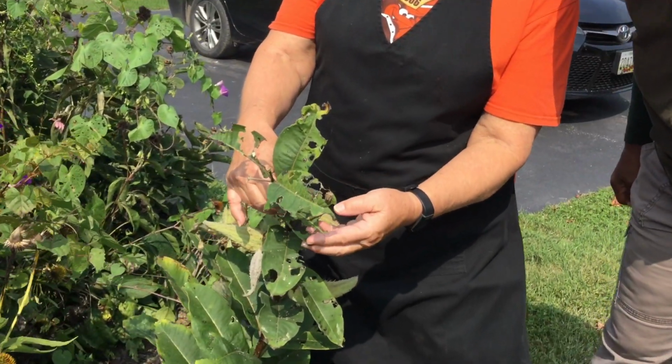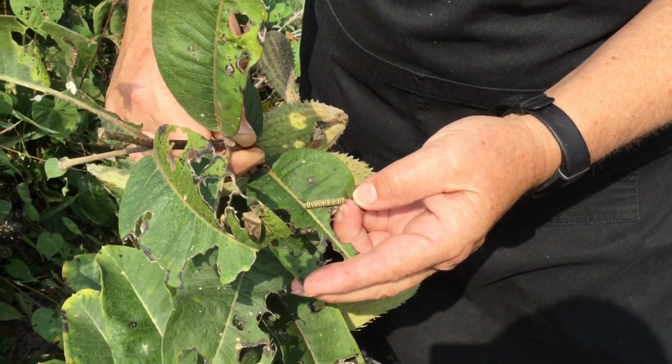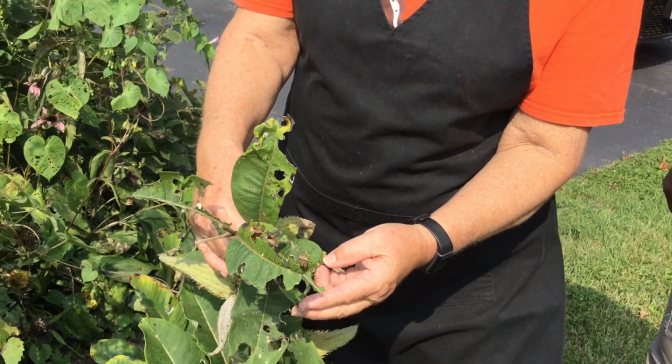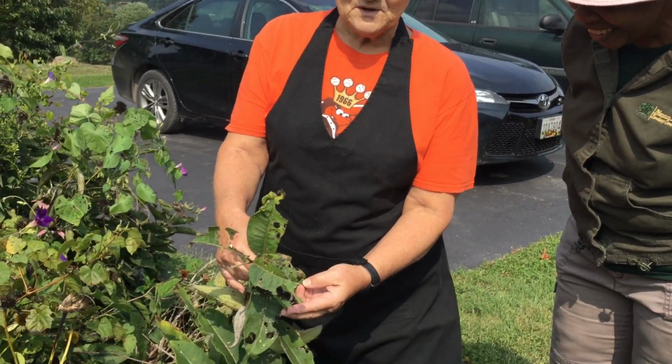Usually this area of milkweed in the garden is full of the monarch caterpillars, but this year I don't know what it is. 2020, I suppose. But here is one tiny monarch caterpillar munching away.